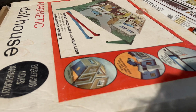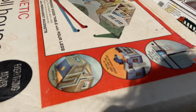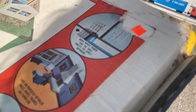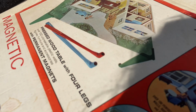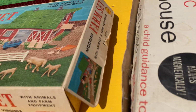If I had to guess, I would say 50s or 60s, but basically it sat on a table and you had these long poles that you would put underneath and it would pull the people through the house. I don't know why, but I loved seeing this. I thought it was really neat. I have no use for it, but it's just a cool piece to have, and to see it still in the box like that, I thought was really cool.